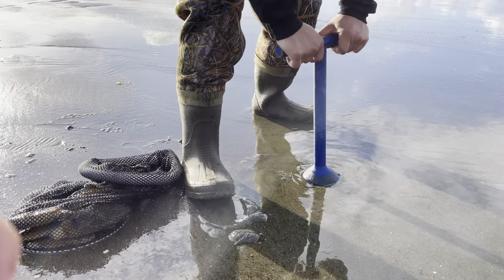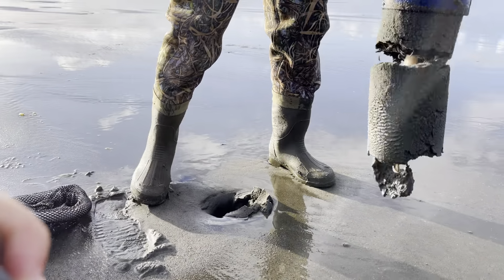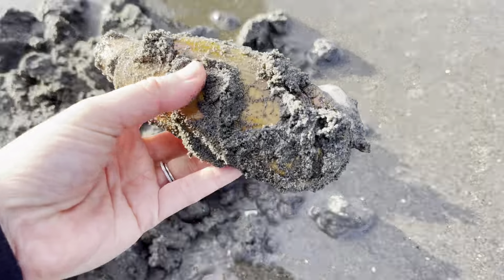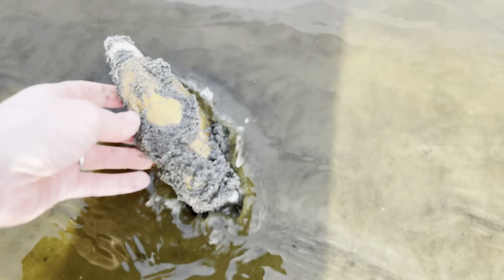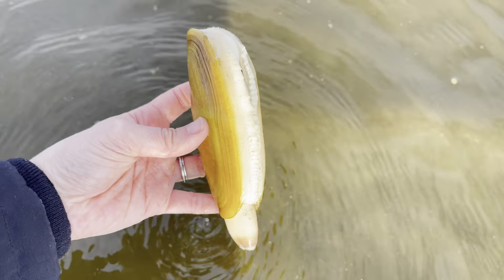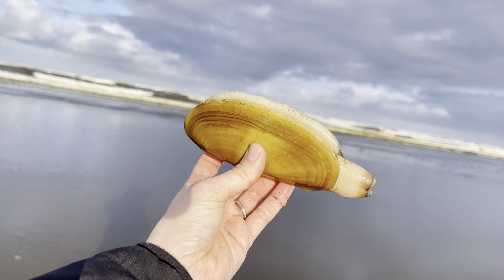I would also recommend some waterproof boots and, better yet, waders, because the tide comes in really quick. And a side note, never turn your back on the ocean. I learned this the hard way, and my boots were filled with freezing cold water. It was not fun. So learn from my mistakes, and if you're planning on coming out clamming a bunch, I would invest in some waders to keep warm and dry.